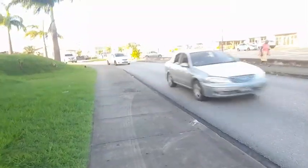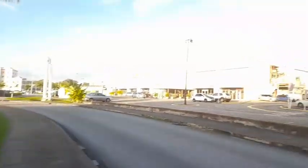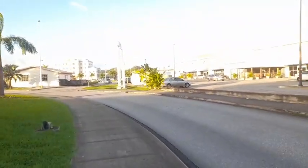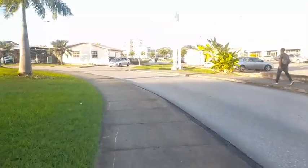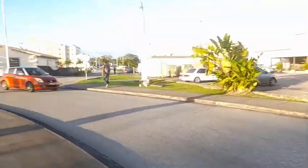I'll let him go because he came down there. I don't want any accidents, so I told him to go ahead. This is the massive Dorm mall over here, which was originally built for Galaxy Motors, which was the agents for Mitsubishi in Barbados, after the closure of Fort Royal Garage in town in 1999. It was built here.